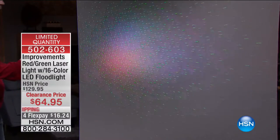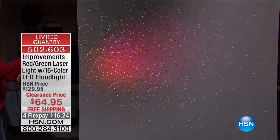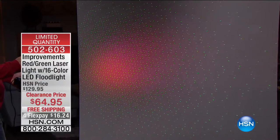On for 16, off for 8. Or you can change the colors and effects from inside your nice warm house. Oh, so I like that idea. During the winter months when we want to design this the most, you're in your cozy house, you kick this on, you say, you know what? Let's turn this on. Let's get a little color going on here. Let's go red and green.